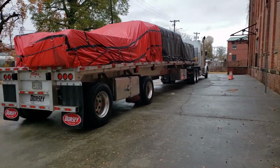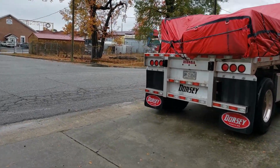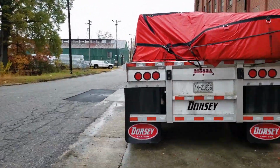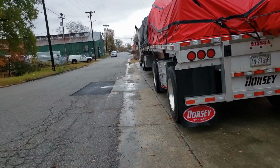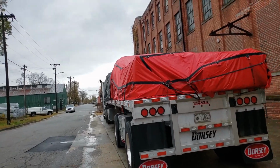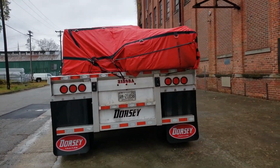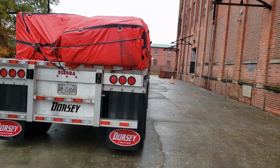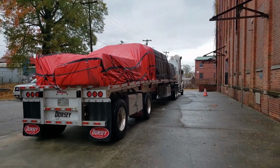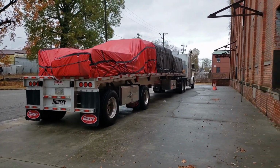I'm glad it stopped, but I'm already soaking wet, so it is what it is. It's the nature of the beast. This is what the business is with flatbed. Rain or shine, gotta get it done. But it's tarped, and I'll have to undo it all in the morning.